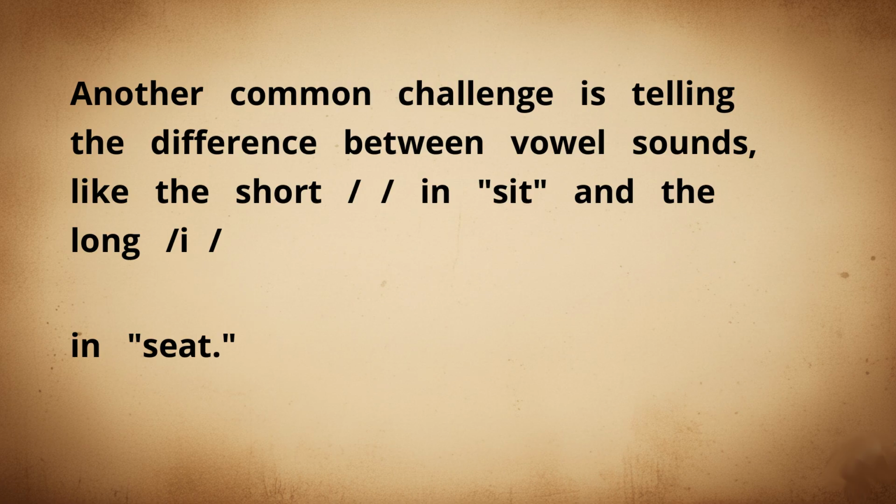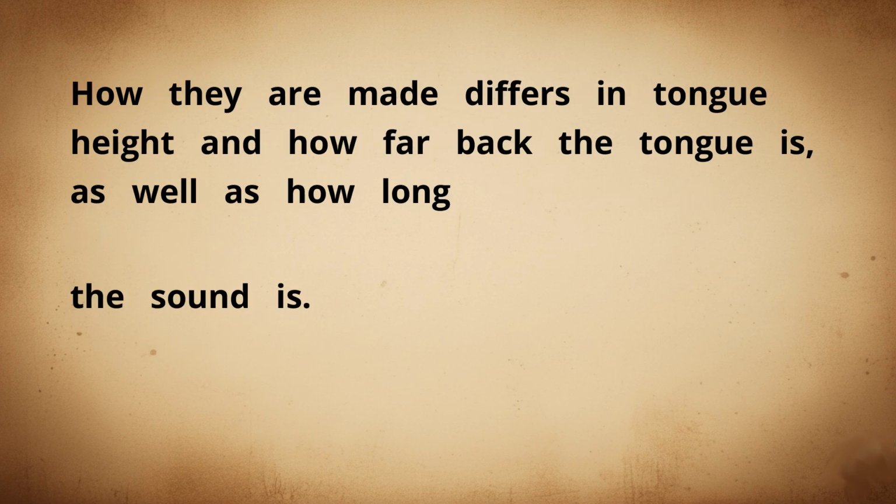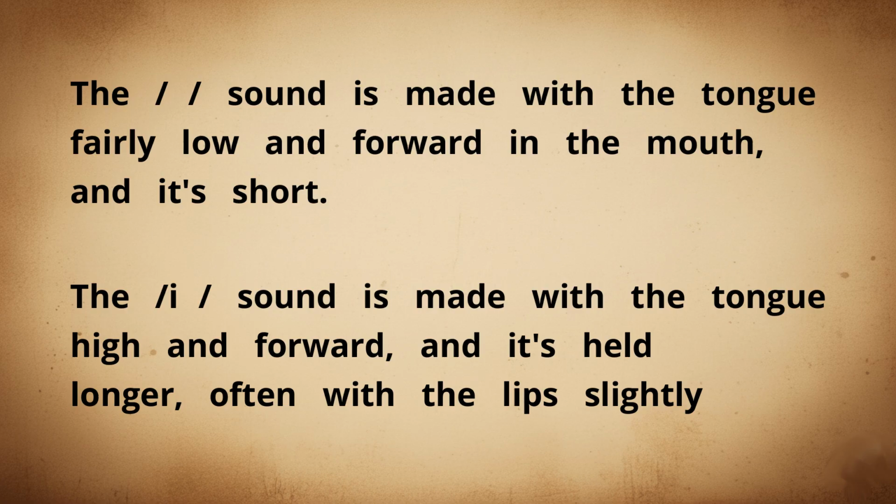Another common challenge is telling the difference between vowel sounds, like the short /ɪ/ in sit and the long /iː/ in seat. How they are made differs in tongue height and how far back the tongue is, as well as how long the sound is. The /ɪ/ sound is made with the tongue fairly low and forward in the mouth, and it's short. The /iː/ sound is made with the tongue high and forward, and it's held longer, often with the lips slightly spread.